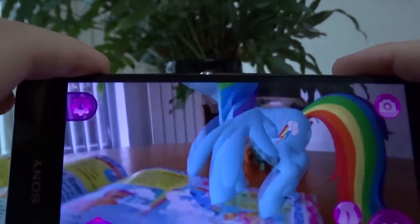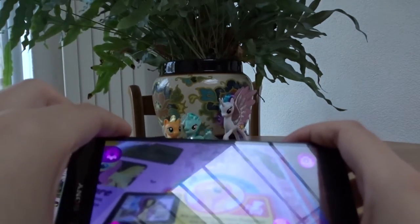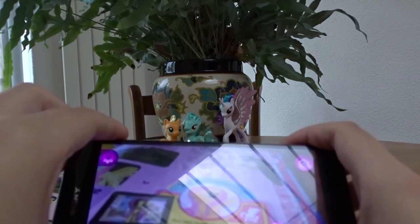A bit too close, but yeah, it works, so that's nice. So let's summon another one. Fluttershy and Angel. See if you can switch pony while we're in the app.